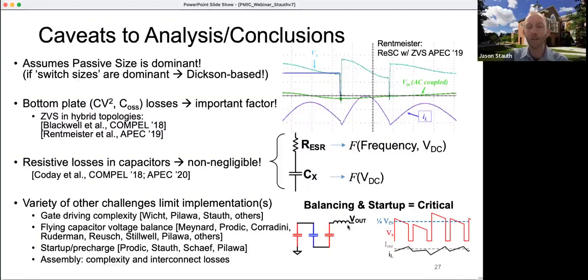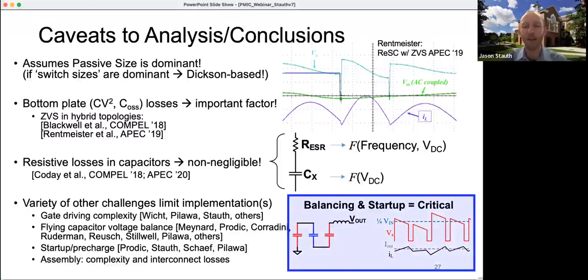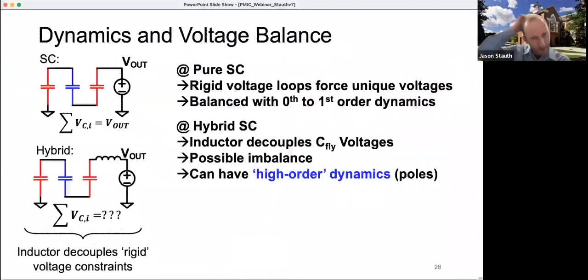And then the other thing, I'm going to talk about this quickly, but a really important challenge in hybrid and resonant topologies is balancing operational details. So I'm going to talk about this really quickly, and it's a tangent from what I was talking about before, but I like to get this out there because it's a really important topic.